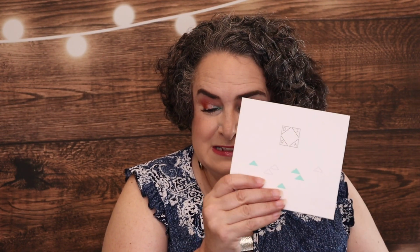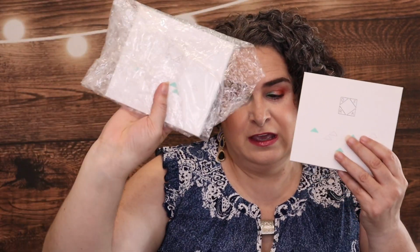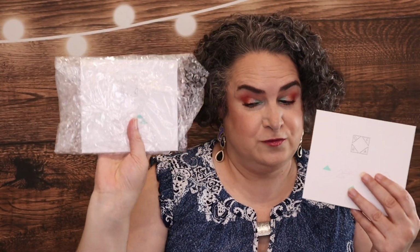Every month I do an eyeshadow palette giveaway. For the month of July, it is the Ofra Cosmetics Good to Go palette. This is mine. I do have a brand new one for you. This is obviously what I have on my eyes today, so we're going to talk a little bit about the palette, do some swatches, do a couple looks, and then wrap it up with my final thoughts.